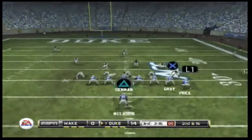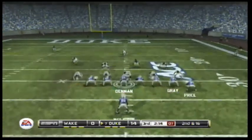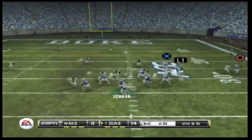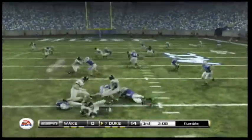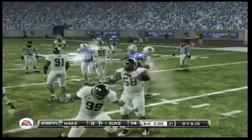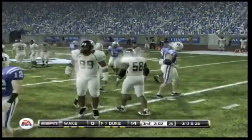Denman calls an audible. They get to the quarterback, and now the ball is loose. And they're lucky to retain possession of the ball there. Bad luck for the defense. They could have used a break there.